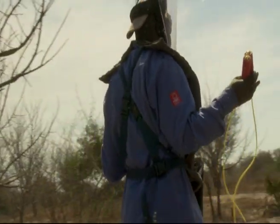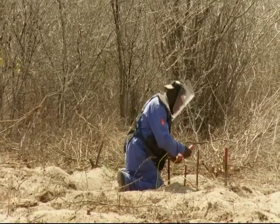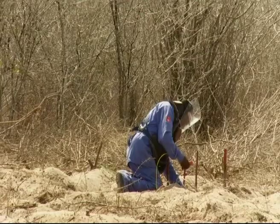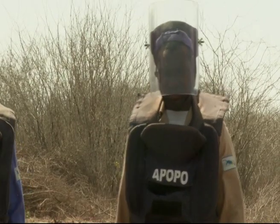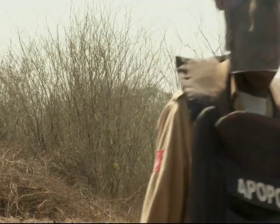It's slow and painstaking work, but bit by bit, Mozambique is being cleared of landmines. And it's all thanks to the work of man's new best friend.